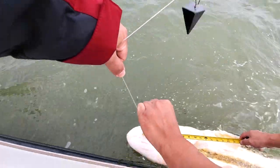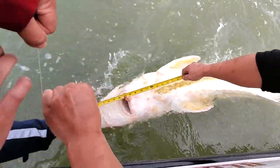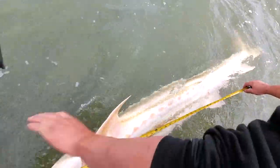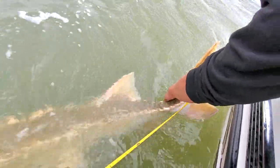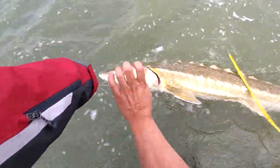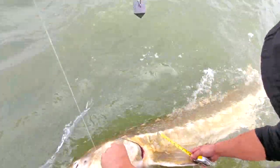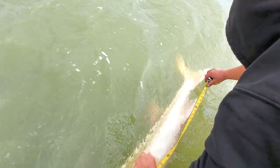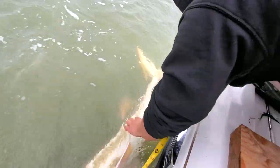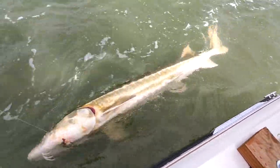Hey, Joe, take out the phone. I'll get the camera. We got a green sturgeon. How much? 69. We got a rare green sturgeon. Oh my god, I cannot believe we caught a green sturgeon. 71 inches? Yeah, 71 inches. Unhook it. Bye, baby.